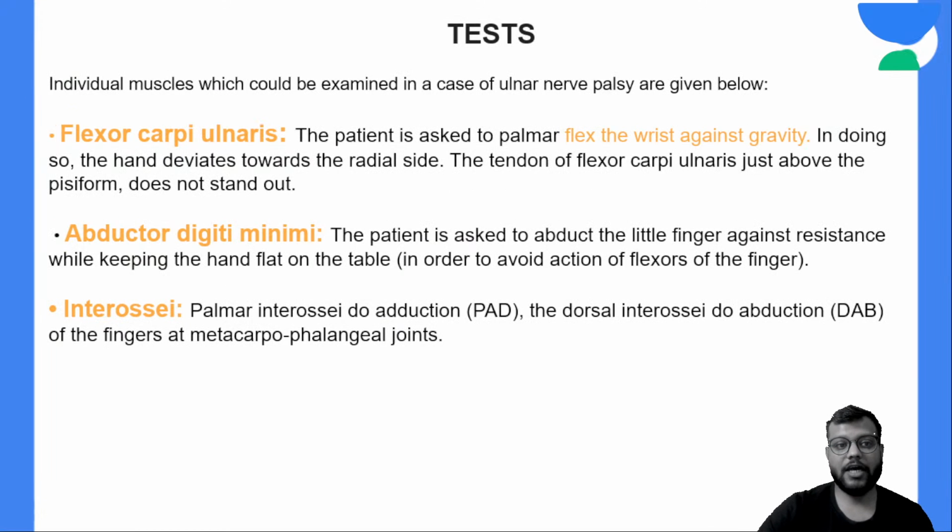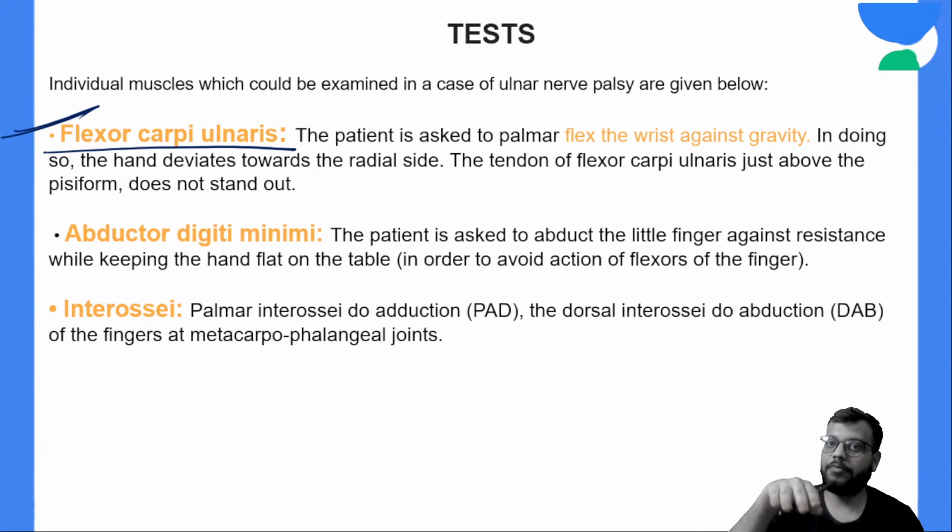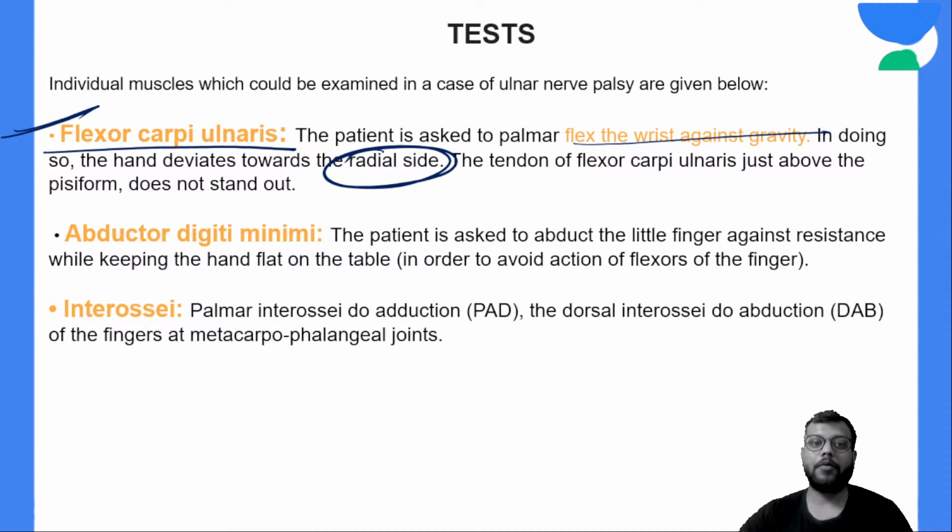Test flexor carpi ulnaris, similar to the flexor carpi radialis. We test palmar flexion, but here in case of palsy the wrist will deviate towards the radial side, so there will be radial deviation. Abductor digiti minimi of the hypothenar can be checked by abducting the little finger against resistance, like this.